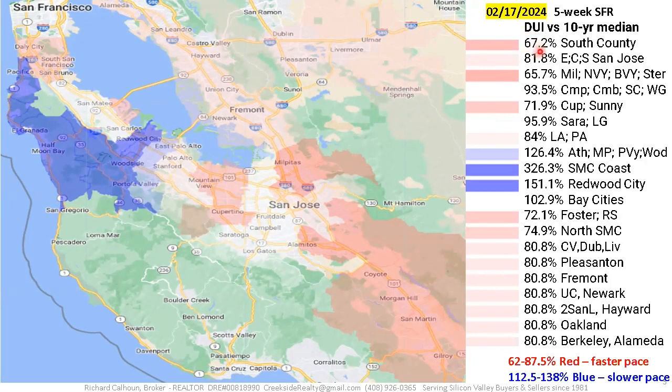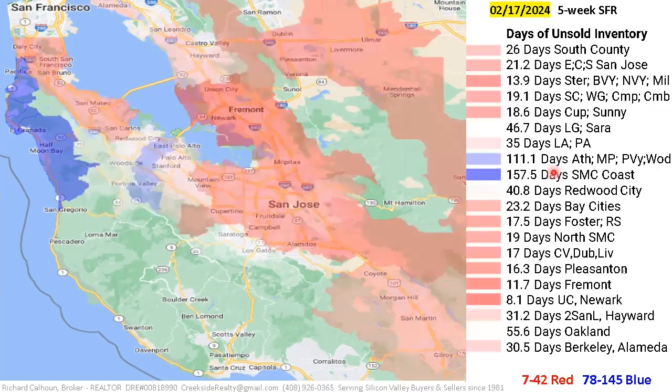A lower percentage means a faster marketplace. It's taking less time to sell all your inventory. And then in San Mateo County with the blue, that means it's taking longer, or a buyer's marketplace, especially along the San Mateo County coast, where you have 3 times the duration on the market that you typically would. Now, DUI is a theoretical number because it assumes no new listings are coming on the marketplace.